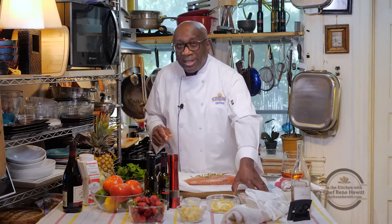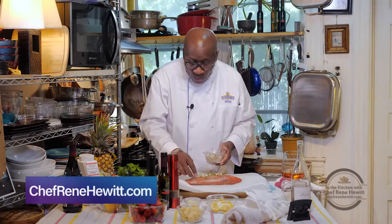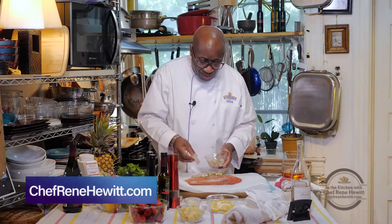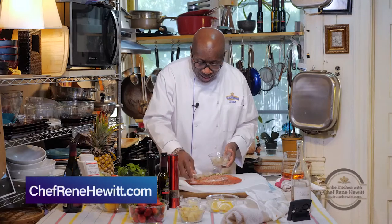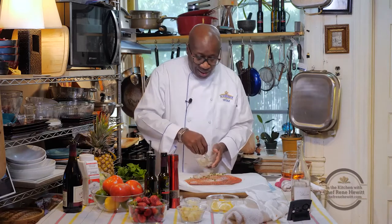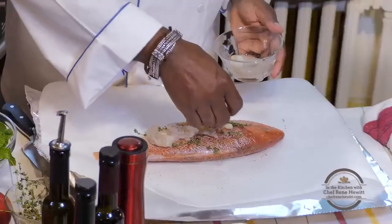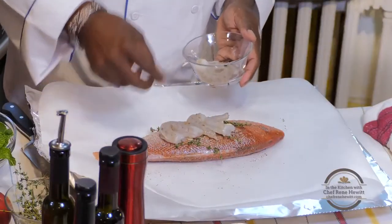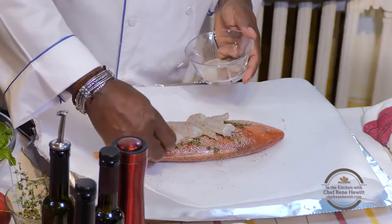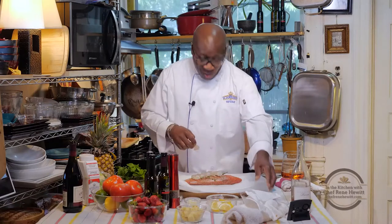Okay. Now what I do, which I did the last time, I added some shrimp. What did I do with the shrimp? I took the shrimp and I placed it on top of the fish itself. Come on, get here. And what happens, the fish and the shrimp, they all cook at the same time. I did it before as a test, because I test everything before I do it here on the show. And let me tell you, it was to die for.